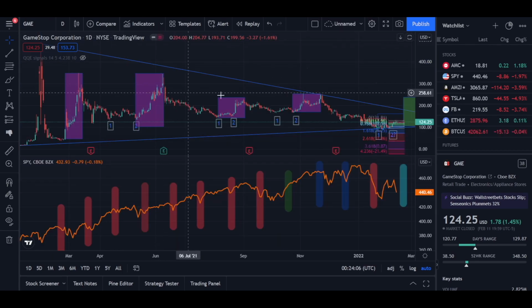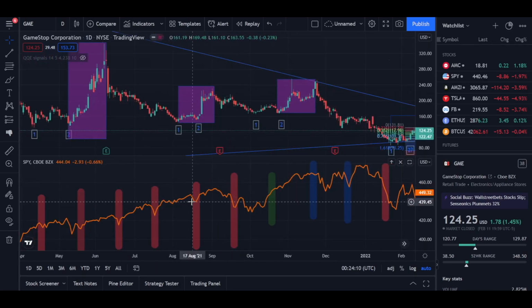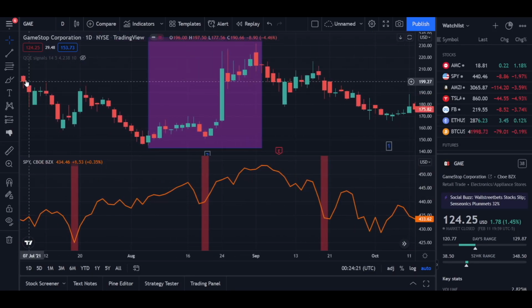So let's go back to this August cycle over here, and we saw that during this SLD deposit, the market moved downward and GME moved downward with it. So let's zoom in a bit and I'll show you guys why I'm pretty bullish about if we make it down to the 103 area.